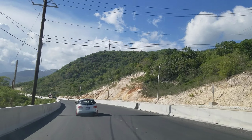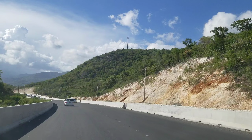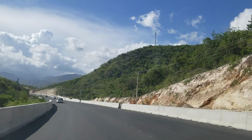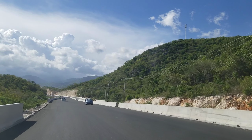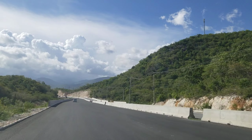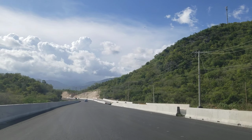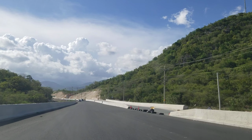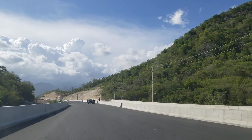Now this roadway here is four lanes, it's a dual carriageway, but only two lanes are finished at this time. So between Albion and 10 to 12 miles Bull Bay, you can drive on two finished lanes of the highway. So we are going to give you the tour of this section. This is by the Suncoast Adventure Park back to 10 to 12 miles Bull Bay.